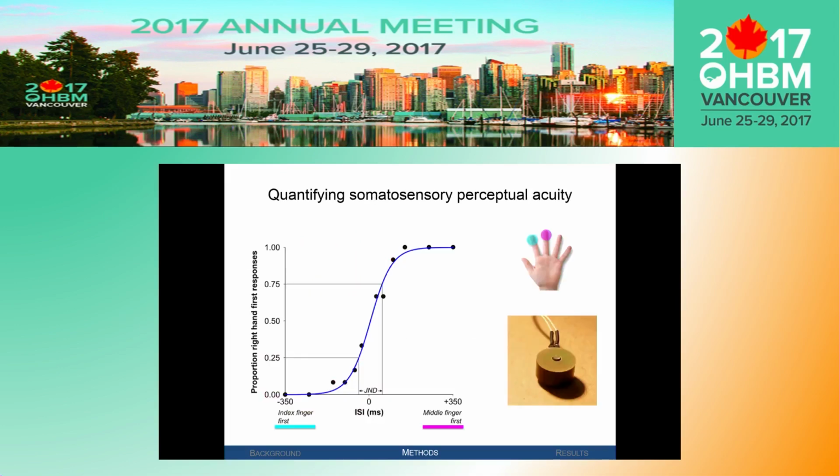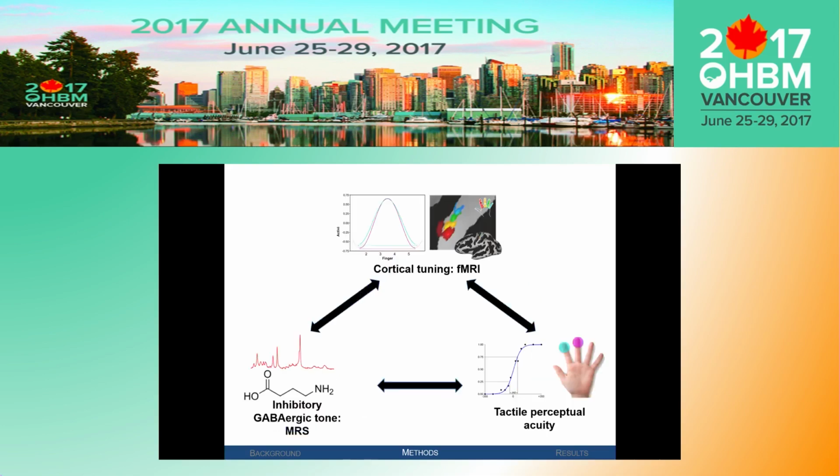And then in terms of the psychophysics, very briefly, we use a temporal order judgment task. This involves applying vibrotactile stimuli to the index and middle fingers in quick succession and asking participants to judge which stimulus came first. By using a variety of interstimulus intervals, it's possible to fit a psychometric function and then derive a measure of perceptual ability in terms of sensory function in the hand.